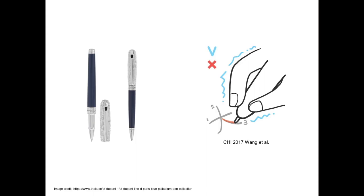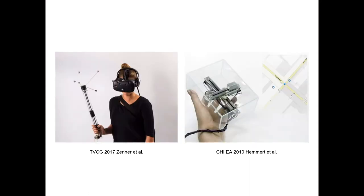We may be able to be undisturbed by the fact that the balance of the pen feels different, but it is hard to be undisturbed by constant vibration. Furthermore, weight shifting has been proven effective in giving users a perception of weight change in VR and other applications. It would be interesting to know how it would work on a stylus.